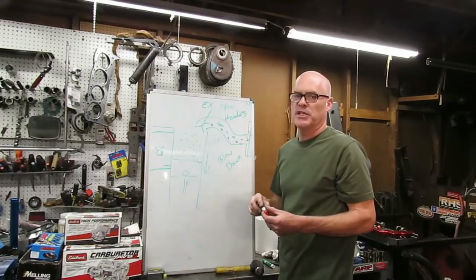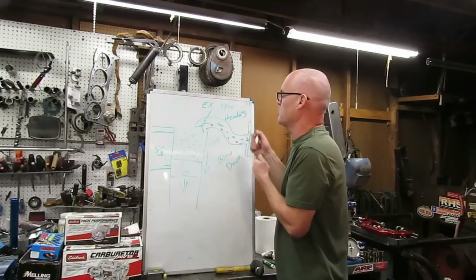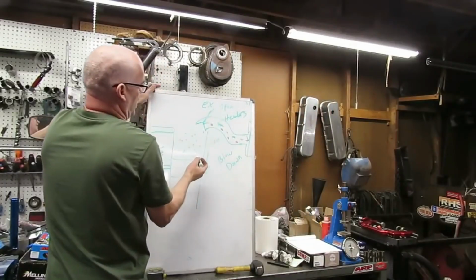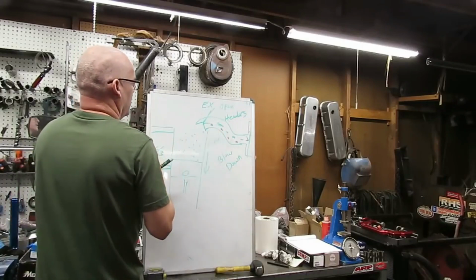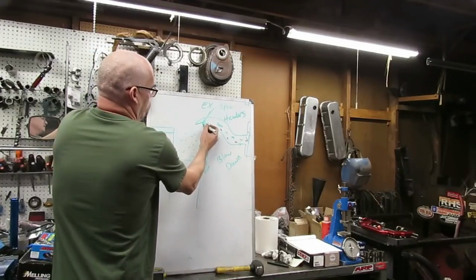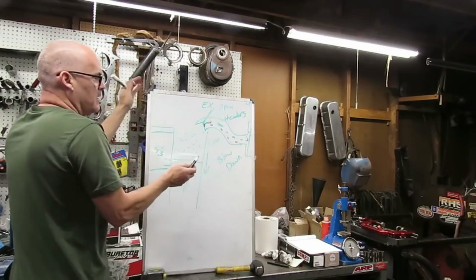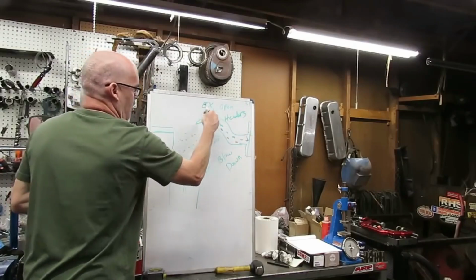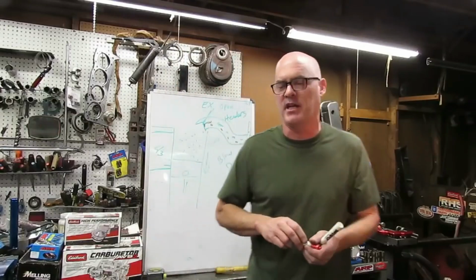A well-tuned exhaust system is going to put this pressure wave. When this pressure wave comes in, your exhaust valve is closed here. What we want is that negative pressure wave to come back, hit the exhaust valve, boom, and when it hits it, it bounces off and goes back toward the collector. So this pressure wave is bouncing between the collector and the valve. Boom, boom, boom, boom. And that's actually what you hear when the engine's running.